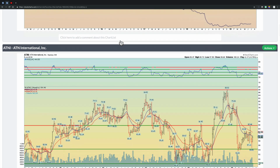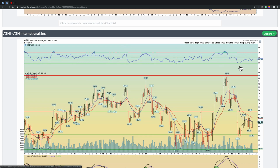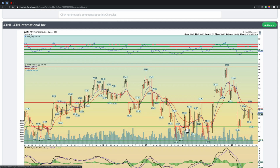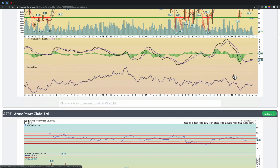Next on this chart list is ATN International, and this one's consolidating above the 38 level, which is a very important RSI Fibonacci level, and now we're consolidating, and it looks like we want to make a run towards that 50 level. Now, while this chart is not as attractive as the last one, I would say that if we can break above that 66 level, it's got a good shot making a run back at that 88 level. So definitely in the cards on this one.